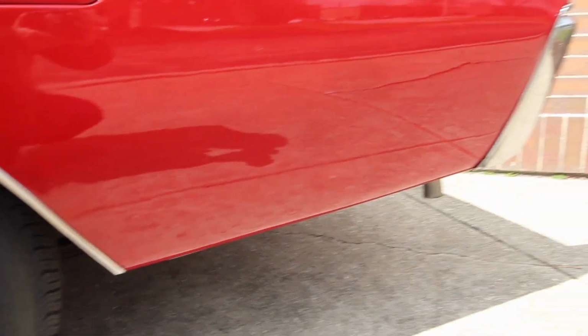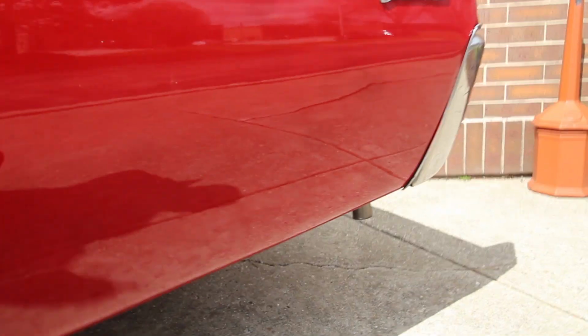There are no rust bubbles anywhere on the car. The key, this operates too. It'll allow it to open it up. We do have the key for that, so that does work. Here we go, we just got a little bit of the sun out, so you can see the nice rear deck painted.